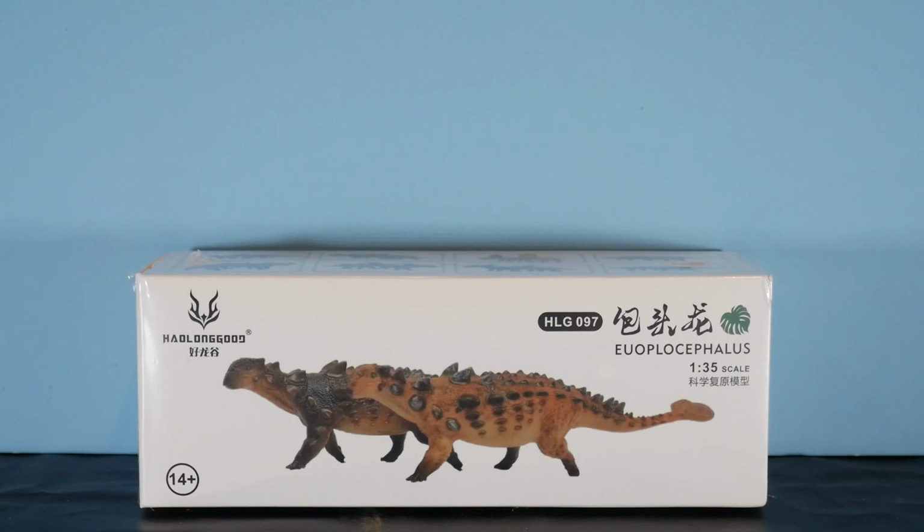You could also see that there are two different color variations, as is typical with Haolonggood. They give us two different variations, kind of like a green and a brown, reddish brown is usually their go-to colors. I opted for the reddish brown, I guess you can call it. I never get two of them really, because even though they're different colors, I can never psych myself out and say that they're two different animals when they're in the same exact pose. So I just get the one out of whichever color I like the most. So you see what we got going on there.